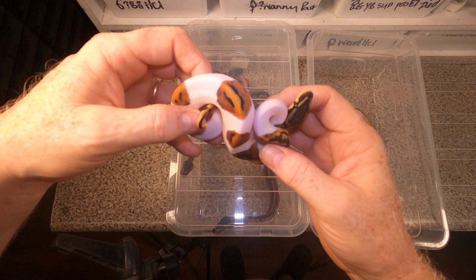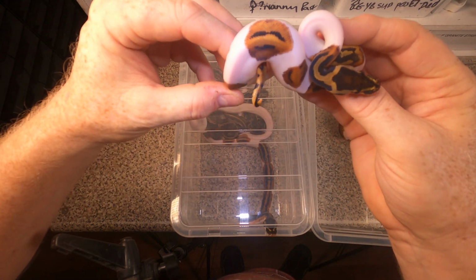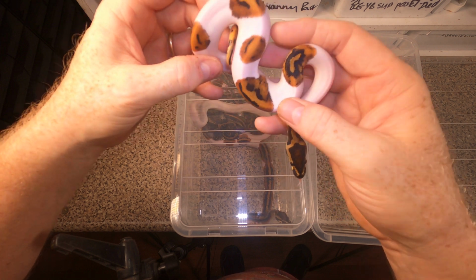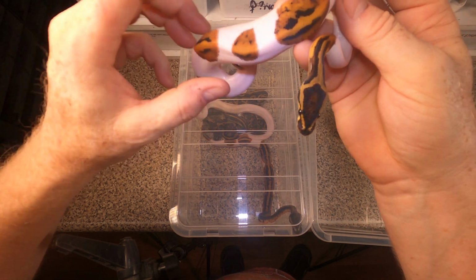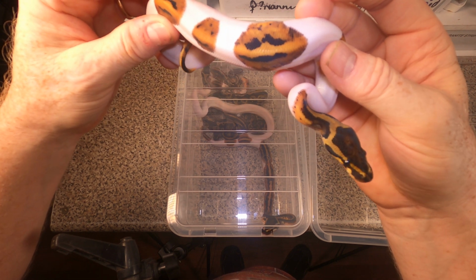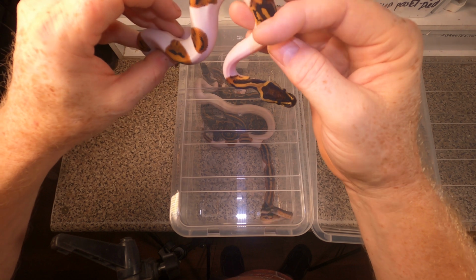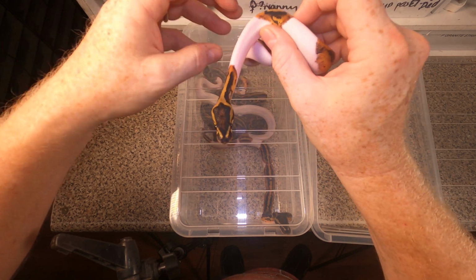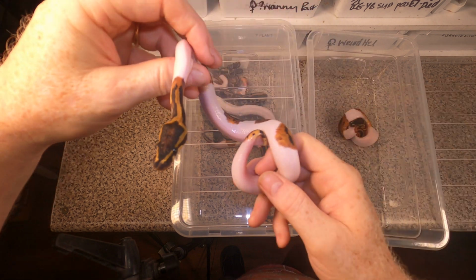So there we are, this is the next one. So got a nice little smiley face on there. That one's kind of a smile. Oh yeah, that is a smiley. It's got the eyes, and that one's a big grumpy smiley. So again, it's got the white patch behind the head. I've not really hatched that many Blackhead Pieds before, so it's not something I expected to see. And that's all of them so far.